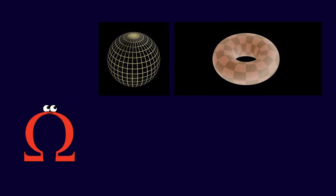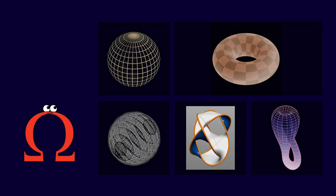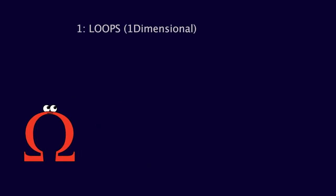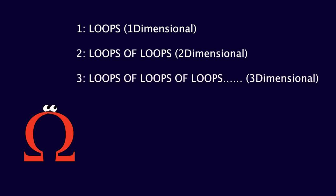We have just one more piece of mathematical technology to learn about. Mathematicians use something called homotopy groups to help them understand shapes and spaces in every dimension. Homotopy comes from two Greek words, homos, meaning same or similar, and topos, meaning place. So homotopy is to do with two places or spaces being the same or similar. There are several homotopy groups, which we call the first homotopy group, the second homotopy group, etc. The first homotopy group measures loops in a space. The second homotopy group measures loops of loops. The third homotopy group measures loops of loops of loops, etc.